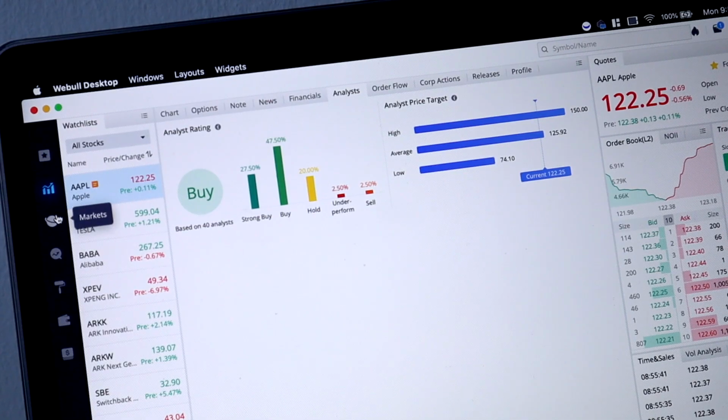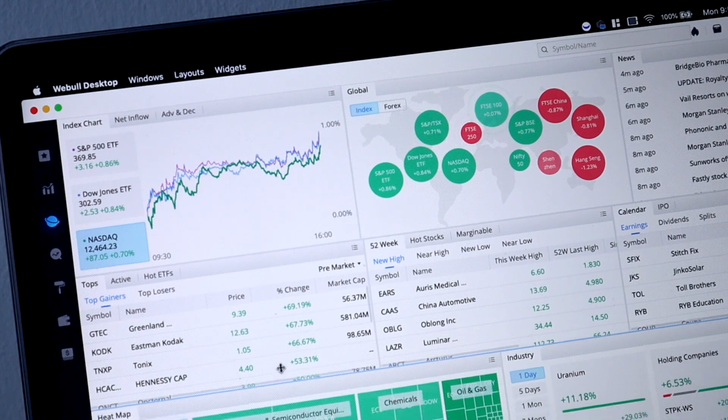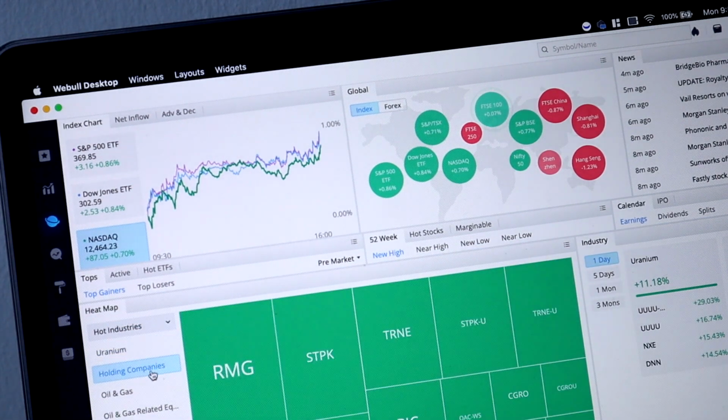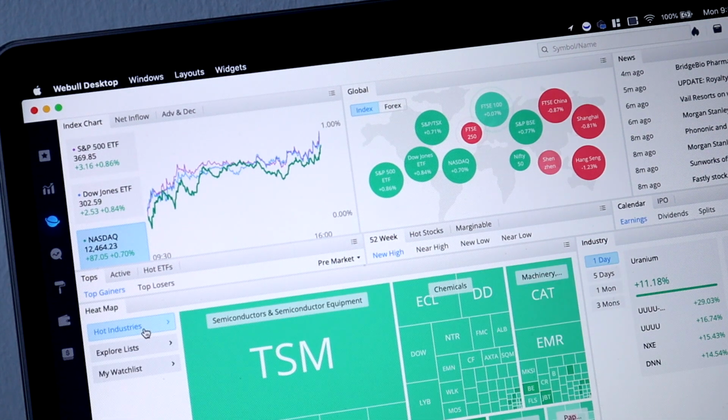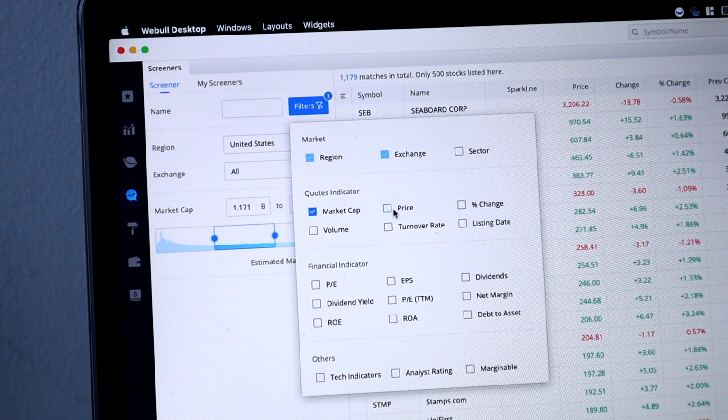Looking at the left column, let's click on markets. Just look at how beautiful this page is. You get a full snapshot of the United States of America, the land of the free. You get information on the top 3 indices, the heat map of various industries in the country, the global indexes performance, as well as top news and industries update fresh up on your feed. Next up, we have screeners. Well, just another typical stock screener.